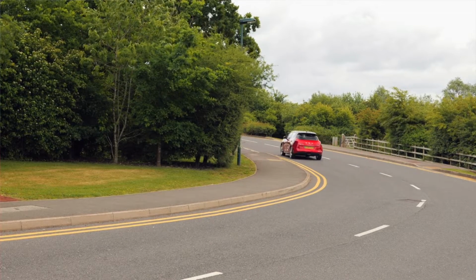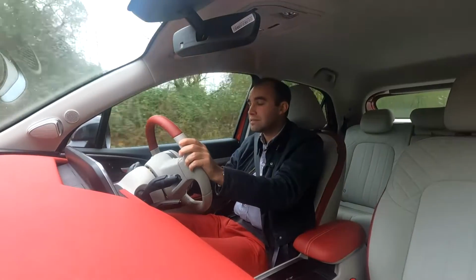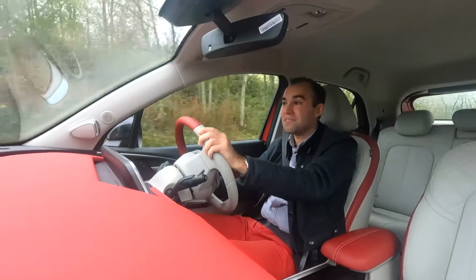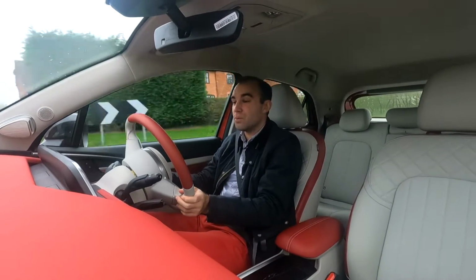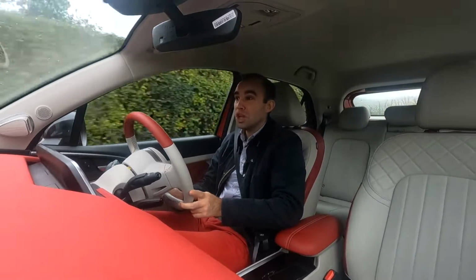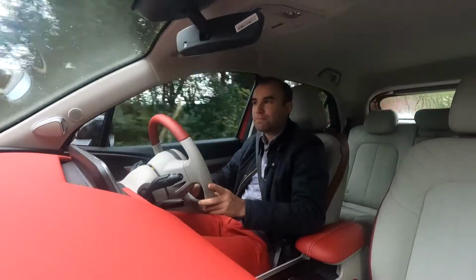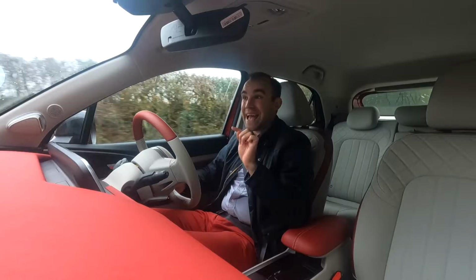Range, well, GWM Ora claim 193 miles. When I picked up this car, I had 187 miles, and I've done around 20 miles on this test drive so far, and we're down to 157, and I haven't really been doing normal driving. I've belted along the motorway, I've been driving very quickly on these B roads, and of course I've had the air conditioning on, so that's not too bad at all.